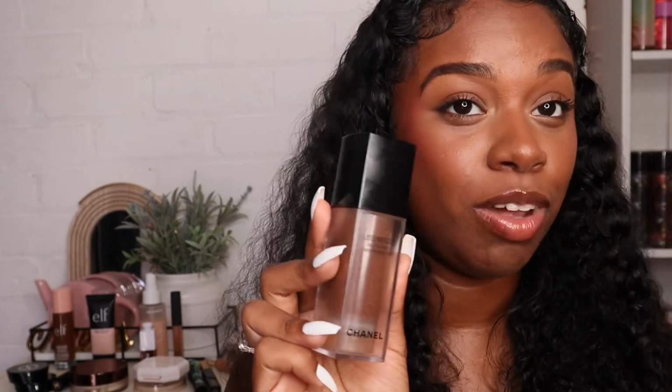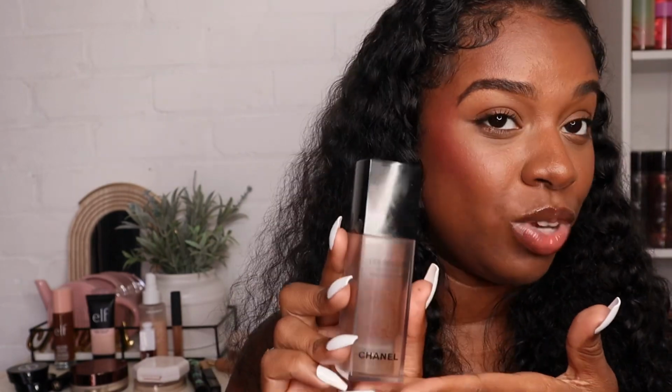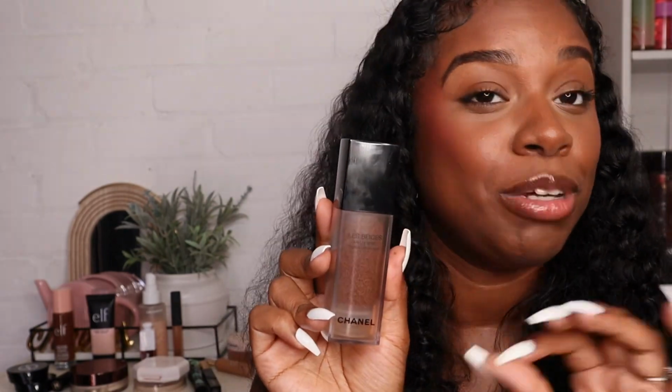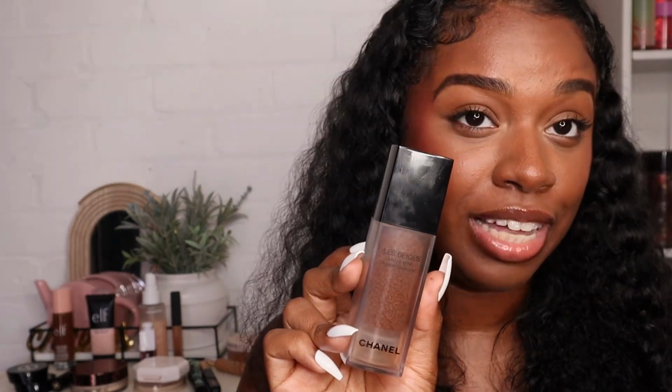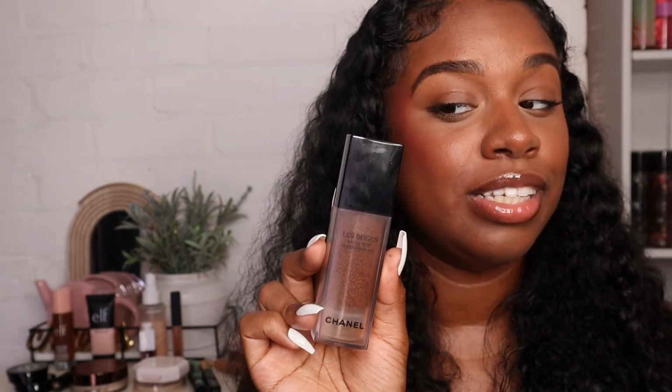It's my birthday month, so I've been treating myself, and this was one of the ways that I treated myself, because I have never in my life purchased a $70 foundation, but I was very intrigued and I needed to try this, and I'm so glad that I did because I'm in love. Like, I've been using this very frequently.